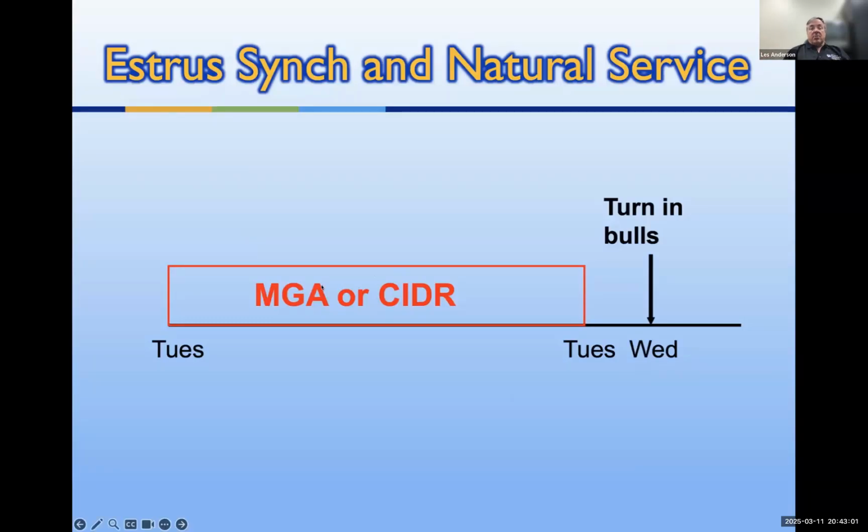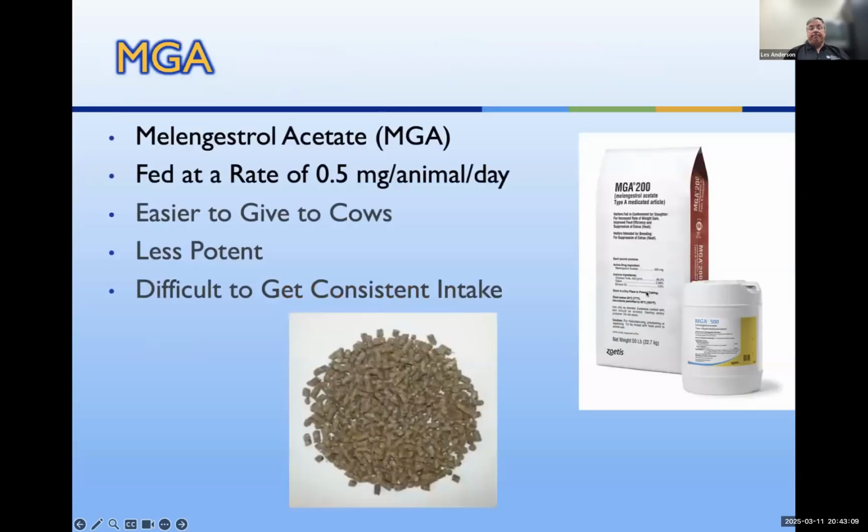To synchronize estrus in your heifers, you can do either MGA or CIDR. In your cows, we recommend a CIDR for 7 days before we turn the bull out. You can either use melengestrol acetate, which is a feed additive, when fed at 0.5 milligram per head per day, effectively gives the cow the hormone that they need to induce cyclicity. You've got to remember that if they're not eating it, it's not working.